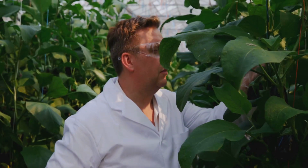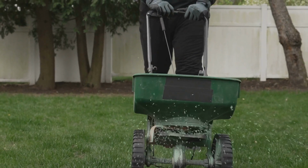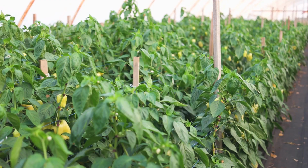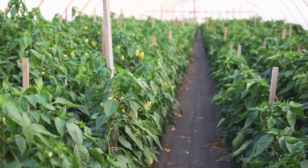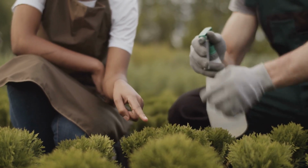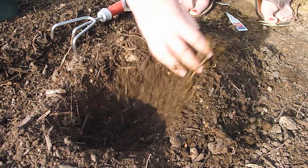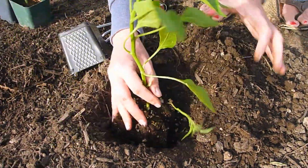Just like humans, pepper plants need a balanced diet to thrive. Fertilizing your pepper plants throughout the growing season provides them with the essential nutrients they need to grow strong, develop healthy foliage, and produce an abundance of flavorful fruits. Peppers are considered heavy feeders, meaning they require a consistent supply of nutrients to support their growth and productivity. The type of fertilizer you choose and the frequency of application will depend on factors such as your soil type, the type of fertilizer you're using, and the overall health of your pepper plants. A good rule of thumb is to fertilize your pepper plants every 2 to 3 weeks throughout the growing season, starting a couple of weeks after transplanting.